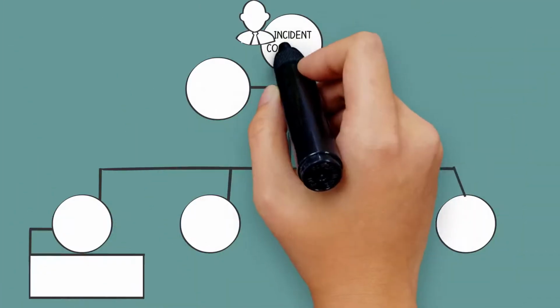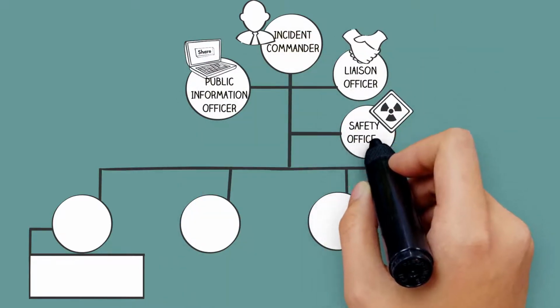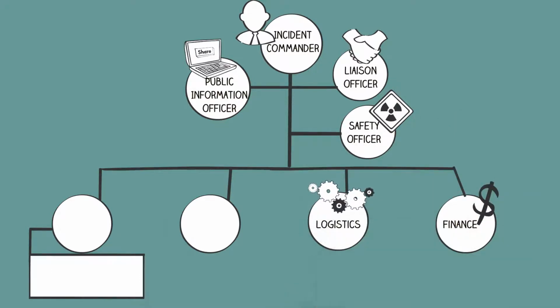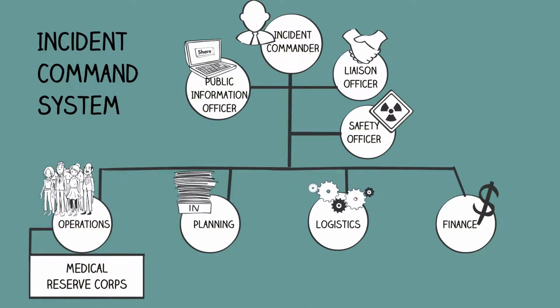If you've ever taken an Incident Command System or ICS course, this diagram is probably familiar to you. Most organizations use ICS to manage emergencies. ICS is all about ensuring the safety of responders while providing the most efficient method for response. The MRC usually falls under the operations section. Sometimes the MRC might work under the PIO if a call center is needed.